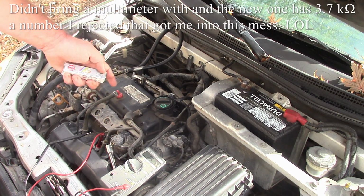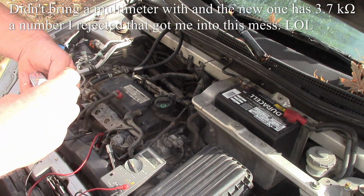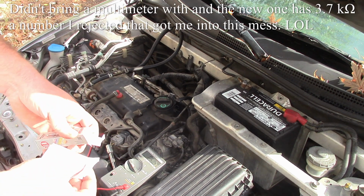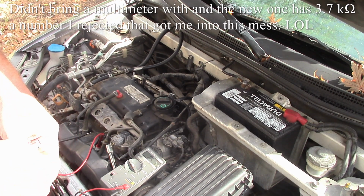Doesn't matter. I think I'm not going to install this one since I don't like the resistance of it. I'm just going to roll with what I got. Two of them indexed to the VTEC intake, and one of them indexed to the non-VTEC intake. I guess the deal is probably the resistance doesn't matter unless it's way out of whack.